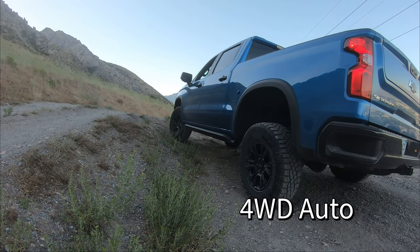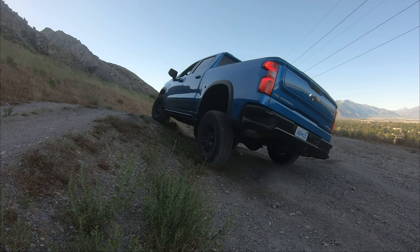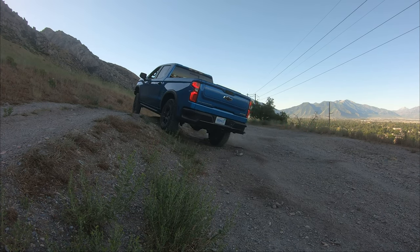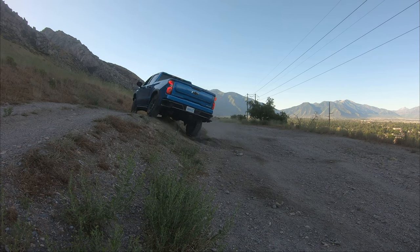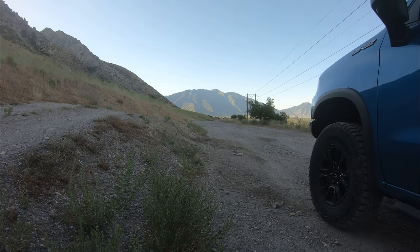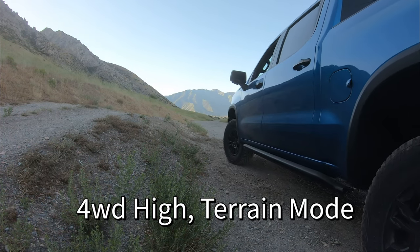Here in the Silverado ZR2, though, you can lock it in two-wheel drive, and as you see, it's very easy to make that climb. Here in four-wheel drive auto, you can see a bit of wheel slip, but again, Chevy's pinion control transfers power where it needs to be. Also, pay attention to the throttle on this. It's hard for me to keep it under control, and as we saw with just the rear diff lock on, I spun the wheels a couple times trying to just ease into it.